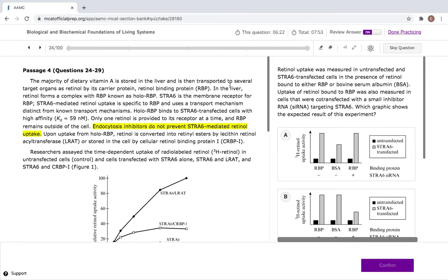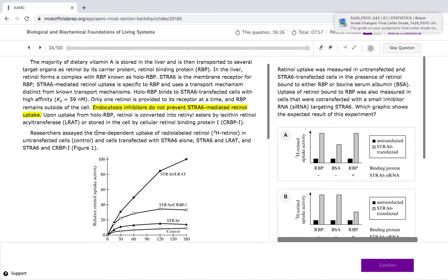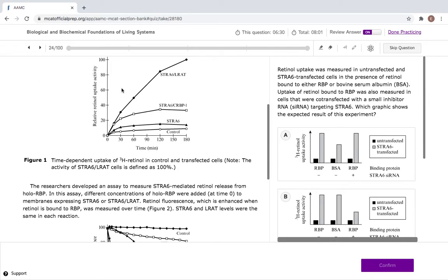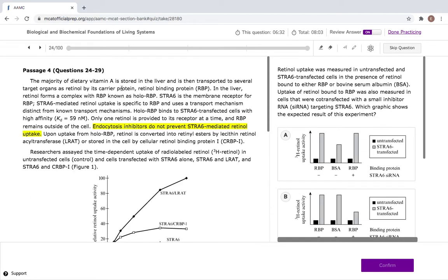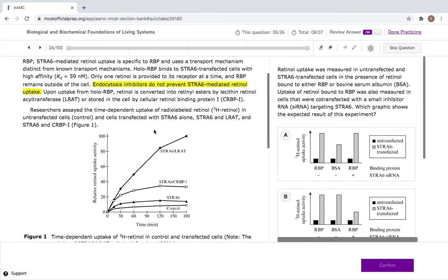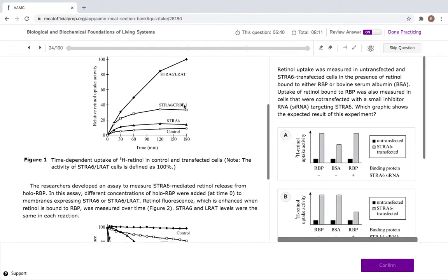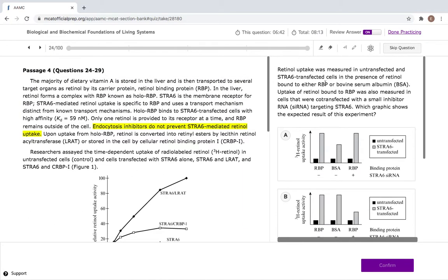So let's go on to the question. Again, guys, the point of me dissecting these passages is to show you that this whole passage here wasn't that bad. Okay, it's not that hard. We broke this down and we know what this passage is trying to test for. We know what this experiment is about. So these questions should be relatively easy.